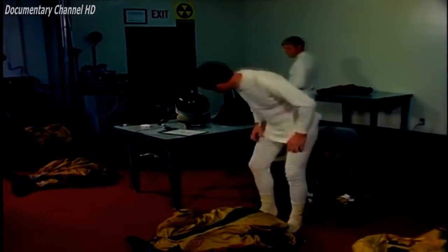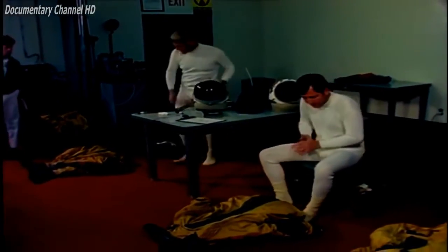After months of training, the crews were ready for their first flight together. The extreme speed and altitude called for special protection, and this came in the shape of the $120,000 pressure suit.